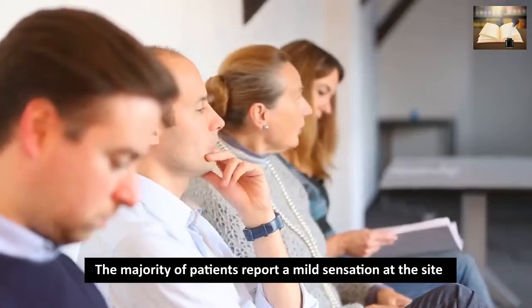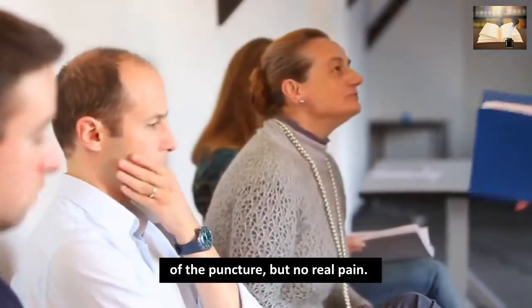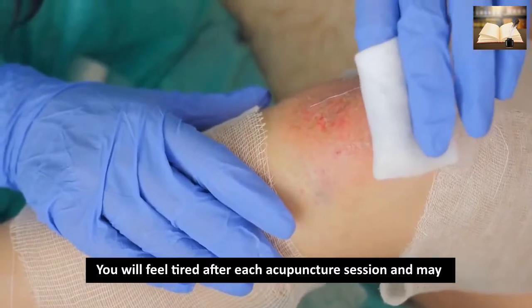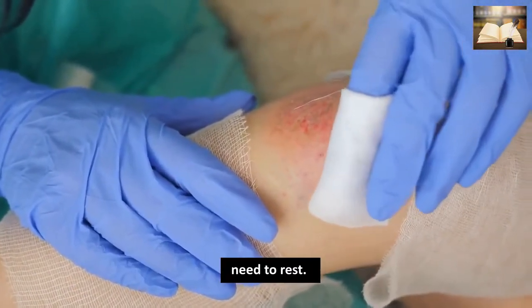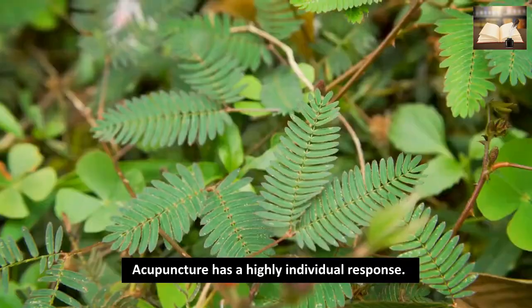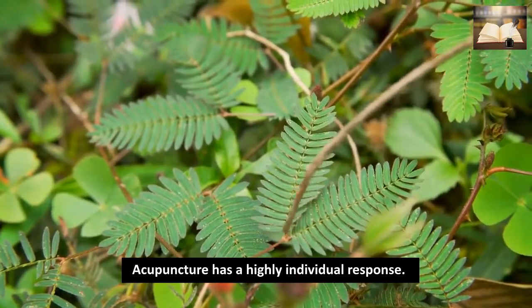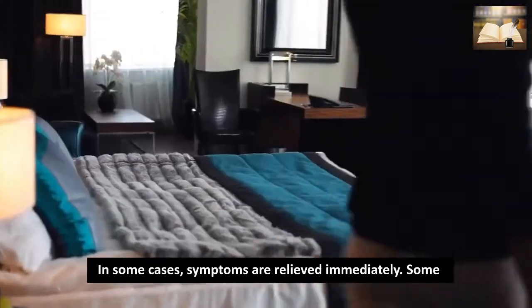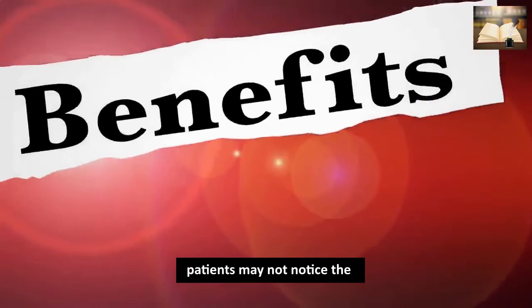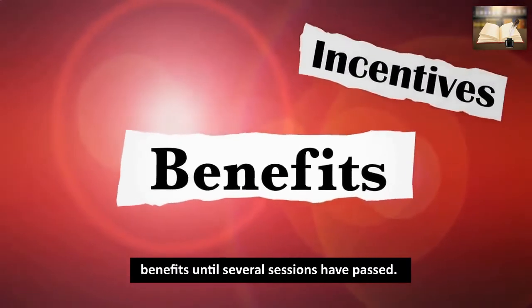The majority of patients report a mild sensation at the site of the puncture, but no real pain. You will feel tired after each acupuncture session and may need to rest. Some people report an increase in energy levels. Acupuncture has a highly individual response. In some cases, symptoms are relieved immediately. Some patients may not notice the benefits until several sessions have passed.